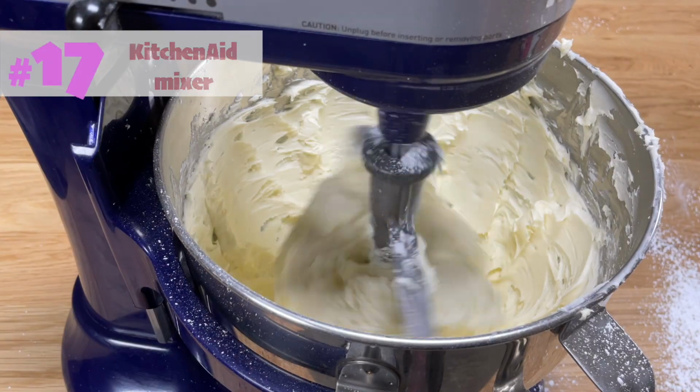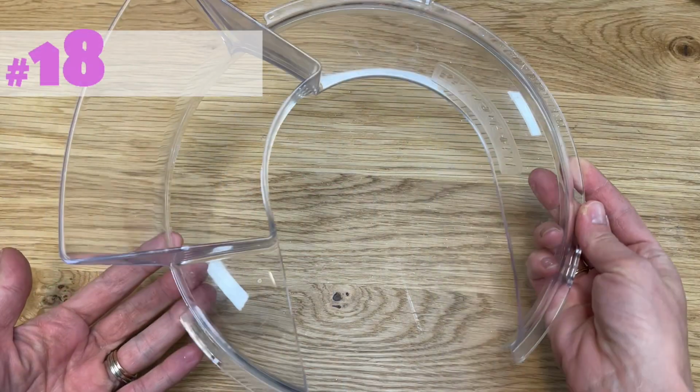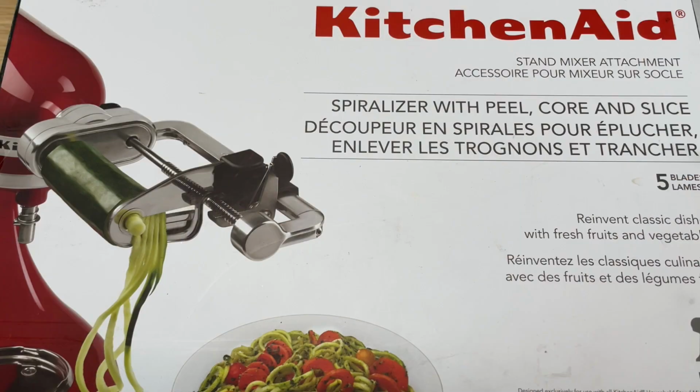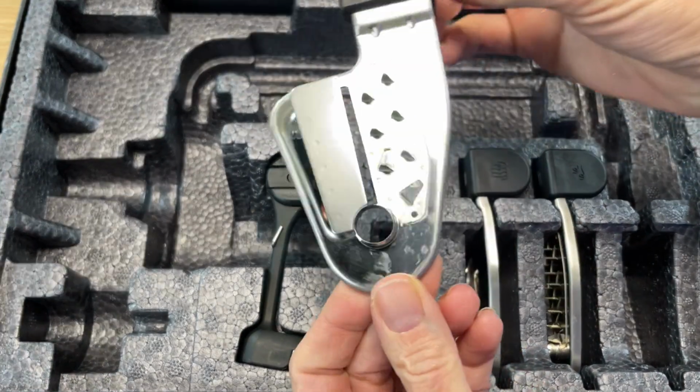A KitchenAid mixer, no explanation needed, it's every baker's dream to have one. And if they already have a KitchenAid, the attachments are fantastic too. You can get a lid to prevent sugar or liquid ingredients spraying out of the mixer, or a special paddle attachment so you don't have to scrape around the mixer to loosen any ingredients stuck to the bowl. There are also fun add-ons like this tool which will peel, core, slice, and spiralize for you.